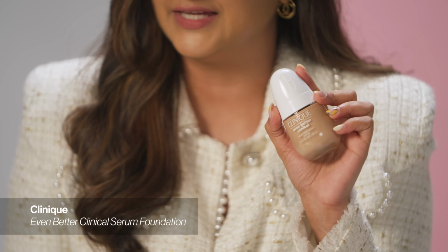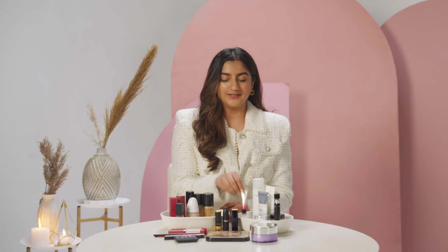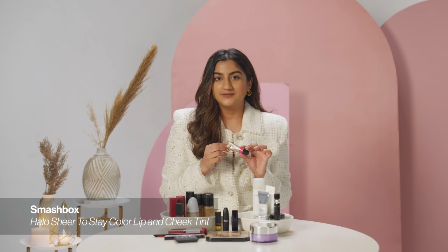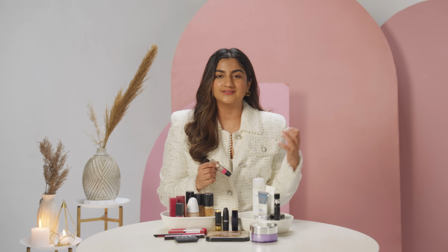This one is from Clinique. It's a hybrid product, which means it's a serum foundation. Another product that I love and cannot do without is the Smashbox Halo Blush. This one is a liquid formula which makes the skin look really natural and doesn't look too cakey.